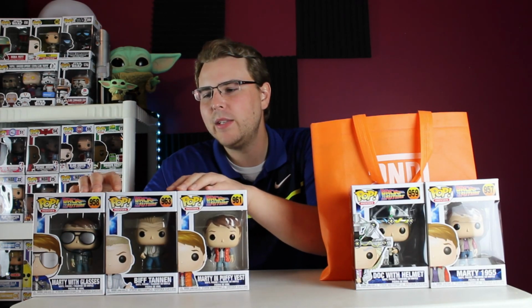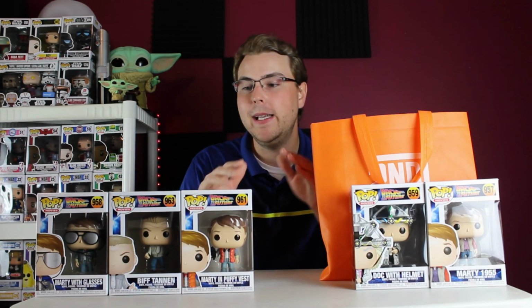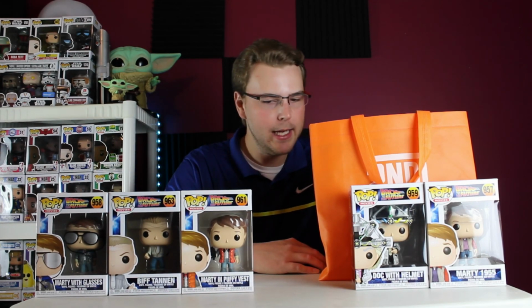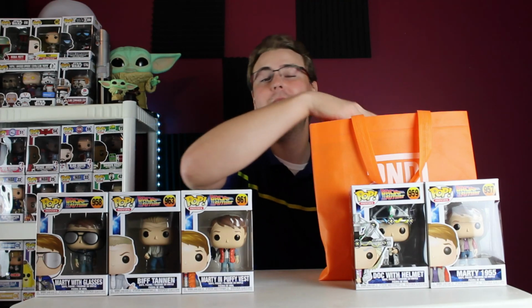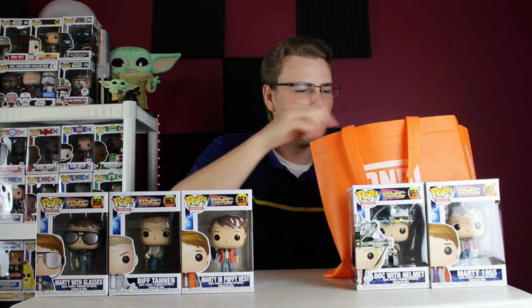But anyways, guys, we are down to the last one right here. I'm trying to get all these. This table is not very big. It might look decently big on camera, but it's maybe 3 feet wide. I actually don't know for sure. I'm guessing like 3 feet. It's not very wide, but it gets the job done. So we're rolling with it.